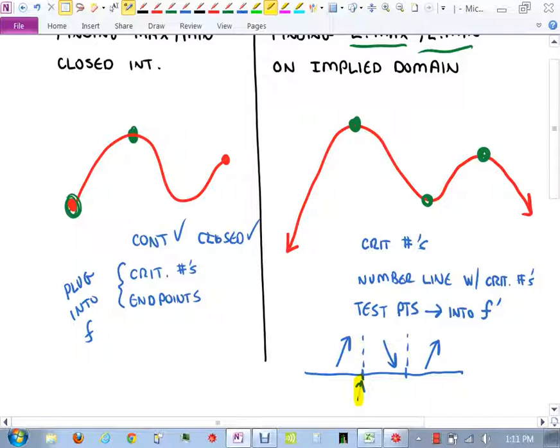So do you see that there are two very distinct and different approaches to trying to find maxes and mins on closed intervals versus maxes and mins on an implied domain? Yes? Okay, the section we're going to do now is word problems. Every word problem we look at is going to fall into one of these two categories. It's either going to be trying to find the max and min on a closed interval or the max and min in the entire domain. Depending on which one it is, that will dictate which method we use.